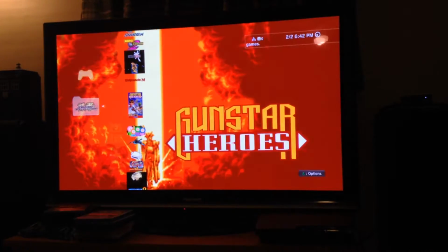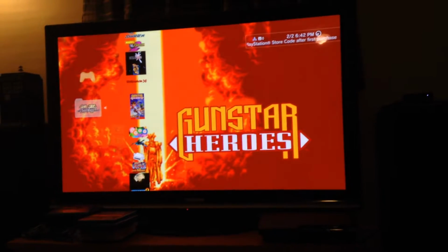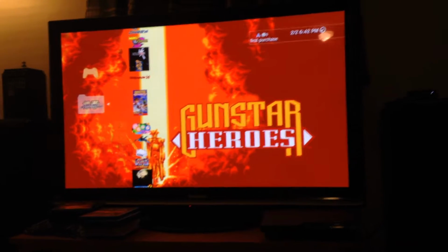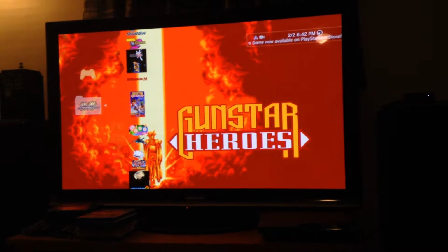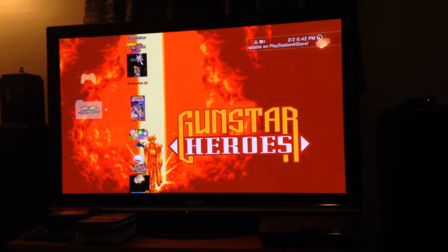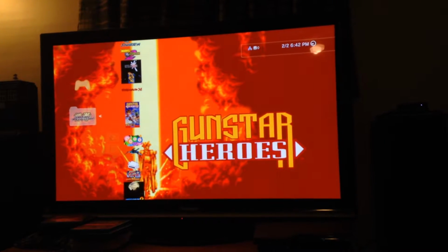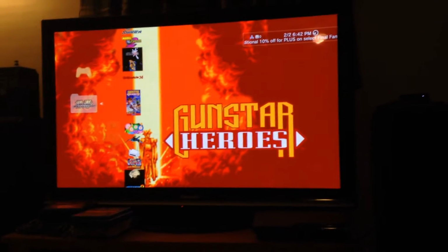Next we have Gunstar Heroes, which is a PlayStation 3 digital release of the Sega Genesis game. I think that was an early side-scrolling shooter by Treasure, which is a company that went on to make a number of notable shooters. I could be wrong on that, but I'm pretty sure this was by Treasure. I think this is one of the first games they're known for.